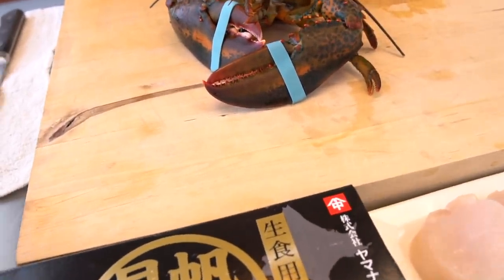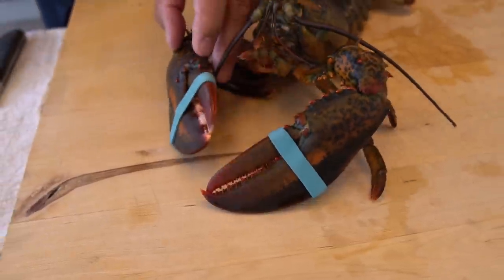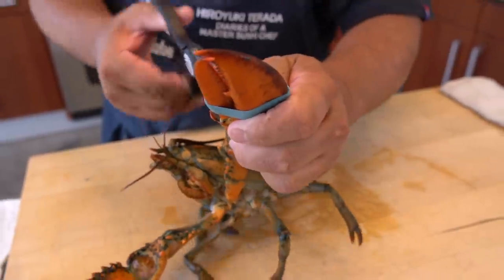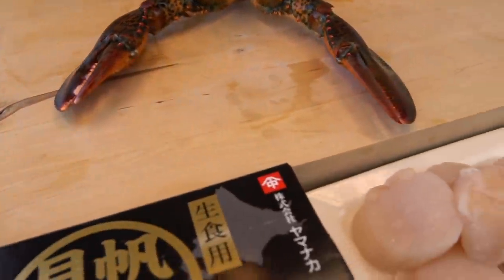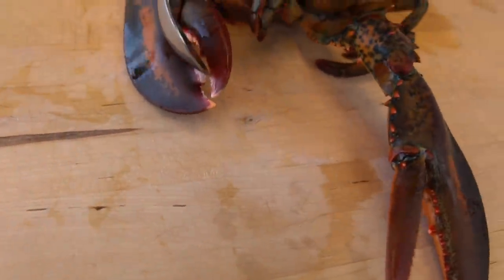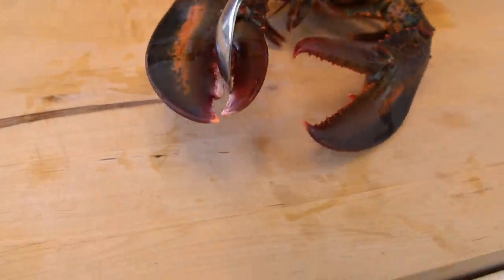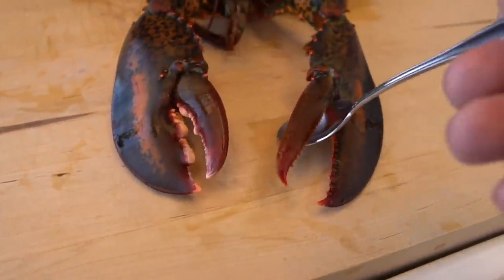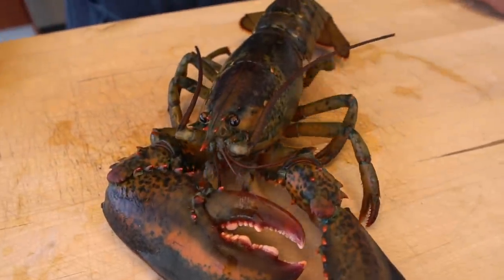Yeah. Let's let the lobster breathe. Can we do that, Hiro? Take off the rubber bands. This guy is really, really strong and powerful. Yep, look at that. Look at the crusher claw. Very light, right? Ooh, wow. Let me tell you what, this guy is all business. Look at that. Look at this. Wow. I don't know how long he's been in captivity, but he's really, really fresh.